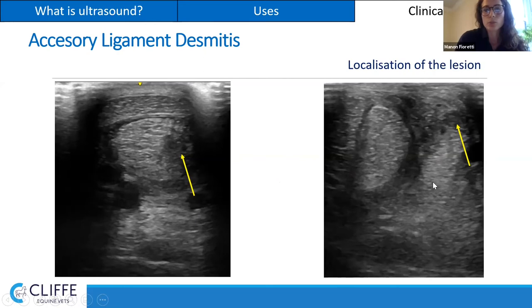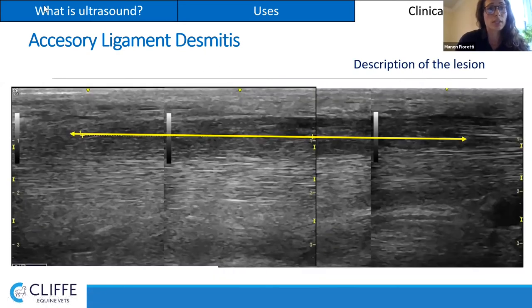And now we also did a longitudinal view of this, just to fully evaluate the lesion. Those little white, bright, straight lines here are the fibers. So this is a normal fiber pattern here. And you can see there are still fibers in there and a bit on this side. But in the middle, everything is a bit more hypoechoic, so a bit more black. So this is the region of the lesion. There is a disruption of the fiber pattern, and in this case, there is almost no fiber pattern left in there.